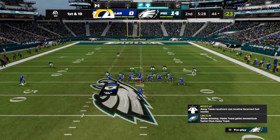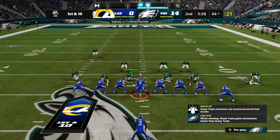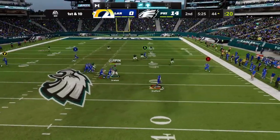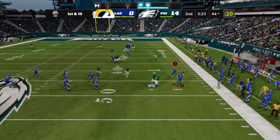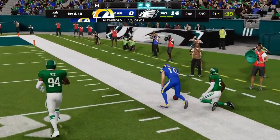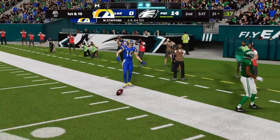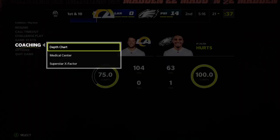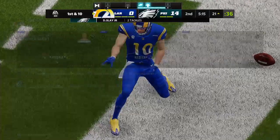Damn, look how far they're off in a soft coverage. Oh, that's the Eagles' coverage for real. I'm going to try that same thing again. That'll be caught. Matter of fact, I don't even have my guys. Oh, never mind.